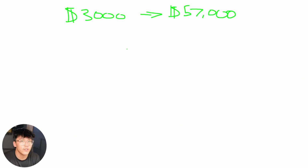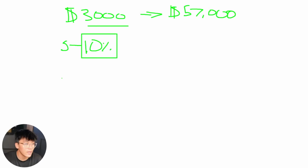To be able to achieve these type of results, you need to risk a decent amount of your position size. For me personally, the way I trade a $3,000 account is going to be a lot different than how a normal person would be able to trade a $3,000 account. For me, I was risking 5 to 10% per trade when I was trading that amount. To be able to risk 5-10% on $3,000, for example, let's say you're risking 10% on a $3,000 account.